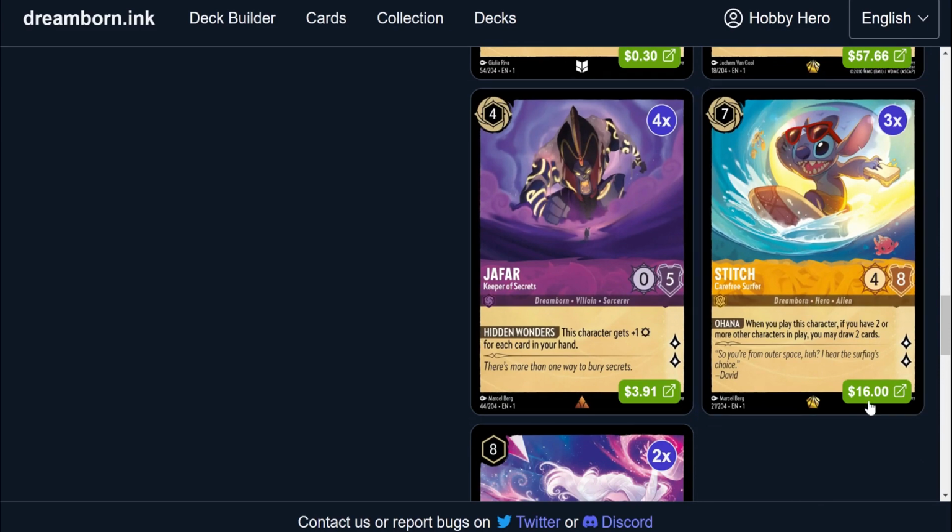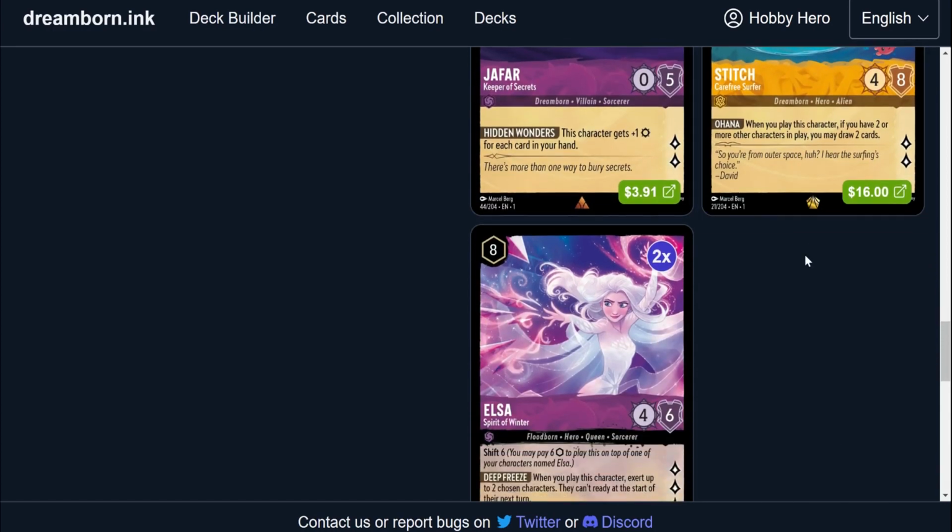Stitch, not a surprise here. This deck is all about drawing cards, so we've got another legendary in the deck that draws cards. 2 or more characters in play, you can draw 2 cards. His stat line is nothing to shake a stick at either. 4/8 is quite large for a 7-drop. 2-lore generation's not horrible. And he's got those as 3 of in his deck.